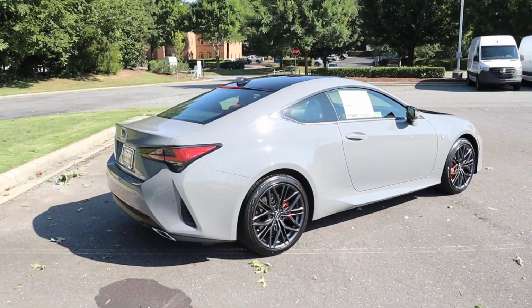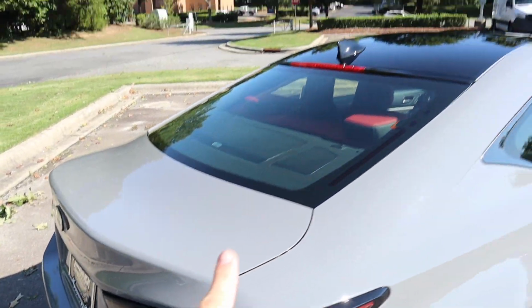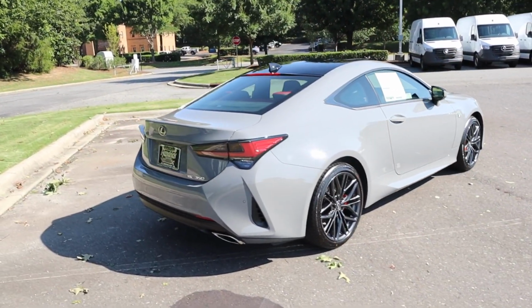What would be cool to see for that special appearance package is the top of the trunk lid finished off in gloss black just to match. I think that is missing for this model. Let me know your thoughts with that special appearance package.